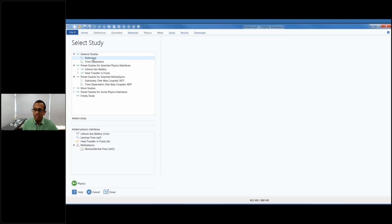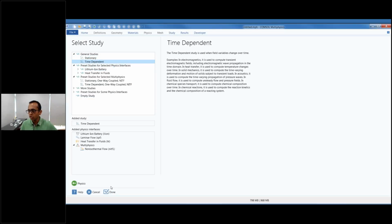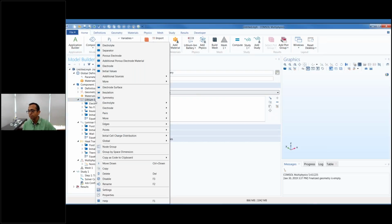You can also choose what kind of analysis you want to do. So you can do a stationary analysis, a time-dependent analysis, where it is relevant, for instance, for acoustics or electromagnetics problems. You can also do a time harmonic analysis, if you want to be in the frequency domain. And then when I click on done, I get to the COMSOL user interface, which you can see now. In it, you can now import your geometries, or you can create your geometries in COMSOL. We have tools where you can create your own geometries, and then you can start setting up the problem.